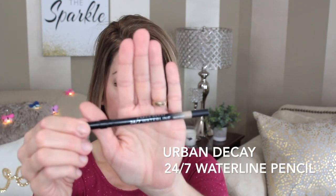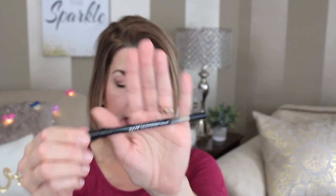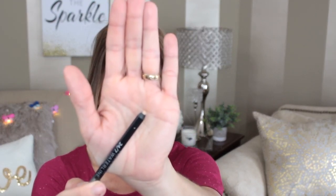Also, what I will be using, and this is a fave, is from Urban Decay. It is the 24/7 waterline. I use this pencil in my lower lash line, and it is a nude color. So there'll be a few products that'll be in my makeup bag each week, and some of them I won't talk about, but I'll just let you know that there'll be repeats in my bag. So didn't mean to throw it at you.